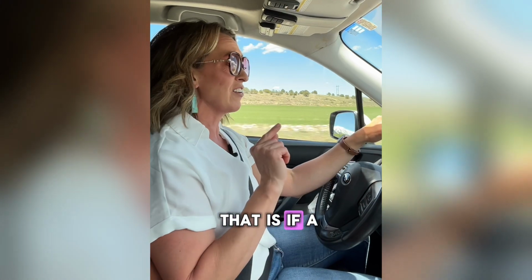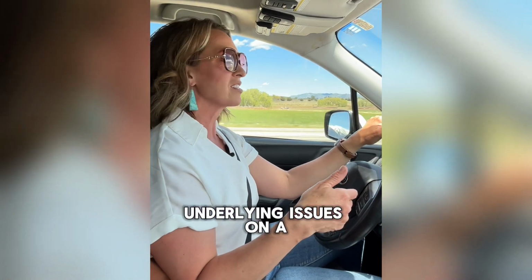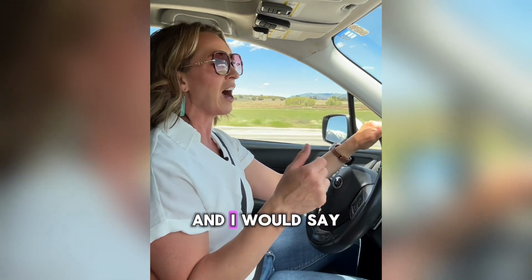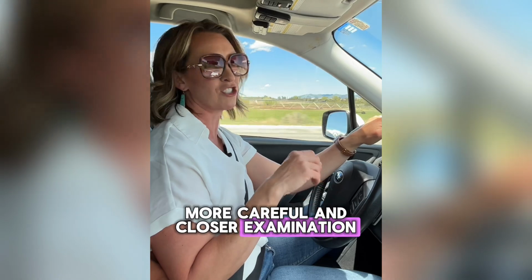The other side of that is if a house has been fixed and flipped, there can still be underlying issues on a house that's been fixed and flipped. And I would say, in fact, you should even do a more careful and closer examination.